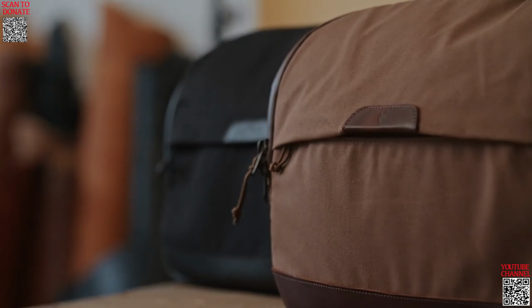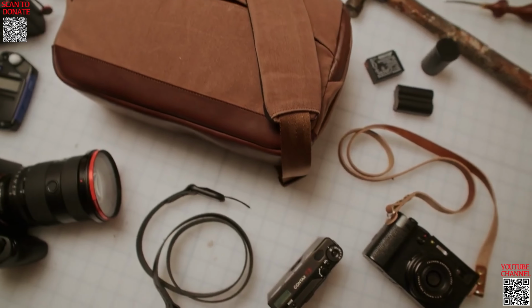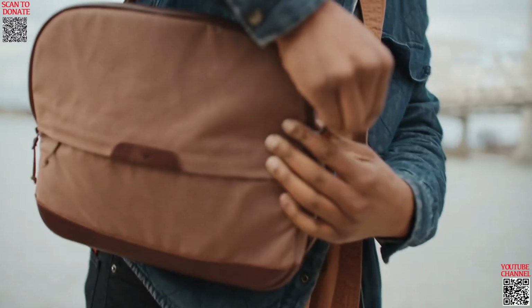When your grandkids dig through your attic looking for cameras, we hope they find this bag also. Dirty, aged, yet fully functional.